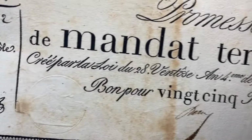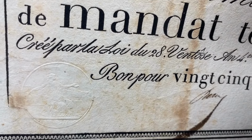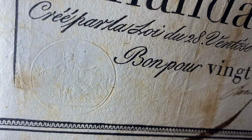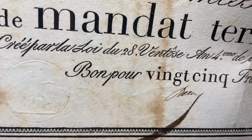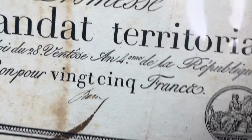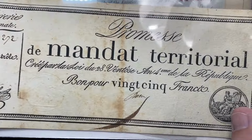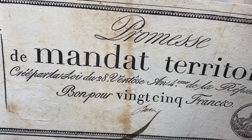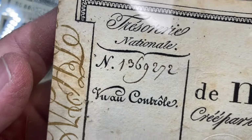Also, anything like I said from that time period with this look on it, this guy I don't think has the watermark. I think this guy just has this embossed seal here. You can see what light can do for you. Bon pour 25 francs. Is that 25? I think that's 25 francs. Promissory note. Let's see here. Promissory note, 25 francs. I'm trying to figure out where this is from exactly, or what it was for exactly.